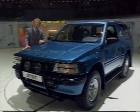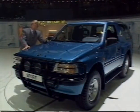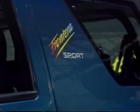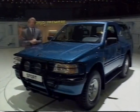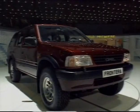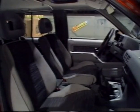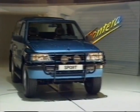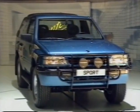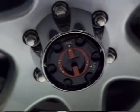This is the vehicle with which Vauxhall, that's Opel in Europe of course, intends to attack the recreational vehicle market. They've called it the Frontera to capture a suitably adventurous spirit, and it comes in two versions. This is a short wheelbase three-door version which has General Motors' own very efficient 2-litre engine. The longer wheelbase model, which is 18 inches longer, has both petrol and diesel options, and it's good to hear that both the petrol engines come as standard with catalytic converters. The drivetrain is from Isuzu, with two-wheel and selectable four-wheel drive.